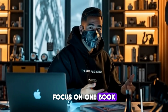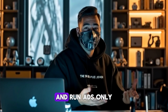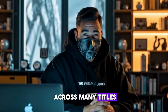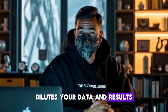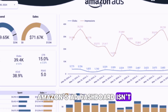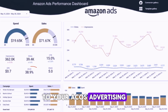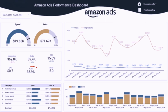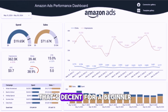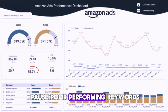Focus on one book. If you have multiple books, pick one, your strongest title, and run ads only for that. Splitting your small budget across many titles dilutes your data and results. Focus equals faster feedback. Amazon's ad dashboard isn't the most intuitive, but pay close attention to your ACOS, advertising cost of sales. If it's under 70%, that's decent for a beginner. If it's higher, tweak your bids or pause poor-performing keywords.